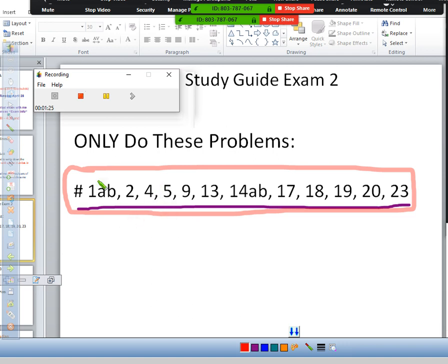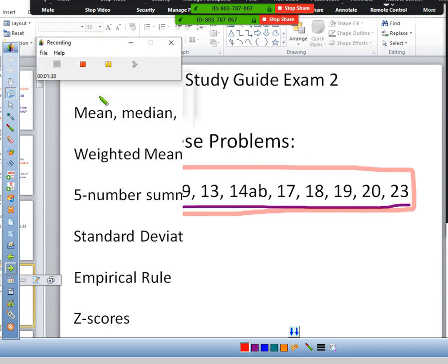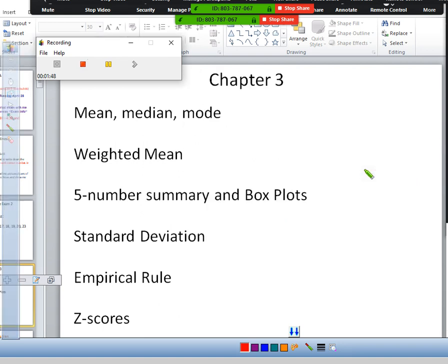Okay, so this is the stuff from Chapter 3 that's important. First of all, are there any questions? Speak up, ask me questions about the exam. Do you guys have any questions about it? It's fairly similar. There will be a couple of changes.